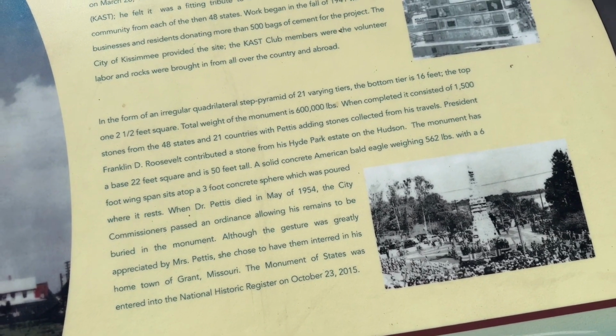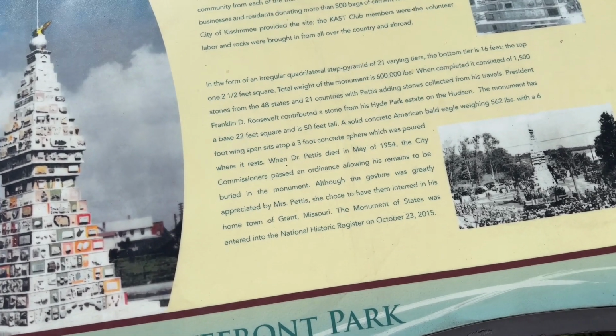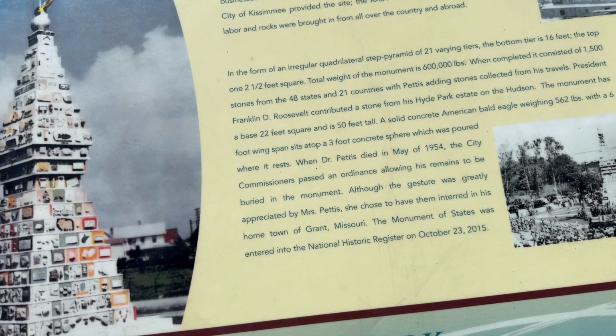When completed, it consisted of 1,500 stones from the 48 states and 21 countries, with Pettis adding stones collected from his travels. President Franklin D. Roosevelt contributed a stone from his Hyde Park estate on the Hudson. The monument has a base of 22 square feet and is 50 feet tall. A solid concrete American bald eagle weighing 562 pounds with a 6-foot wingspan sits atop the 3-foot concrete sphere, which was poured where it rests.